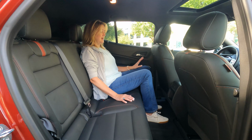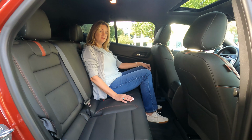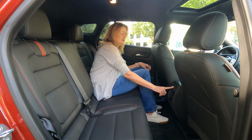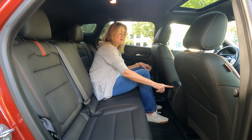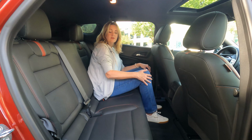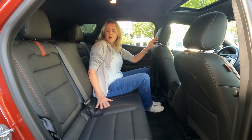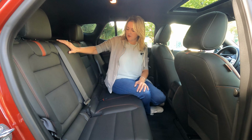But it is a luxury to have this much legroom in an SUV this size. So what do rear passengers get besides a lot of legroom? Well, there are two USB ports here. There's a USB-C and a standard USB. There's a little cubby here where you can put a phone or something. No cup holders, but we do have bottle pockets here on the door. So the cup holders normally would go here.